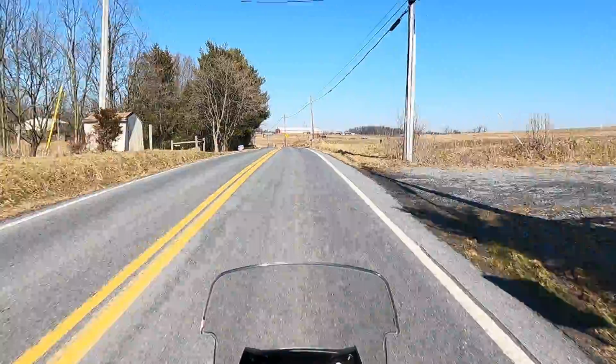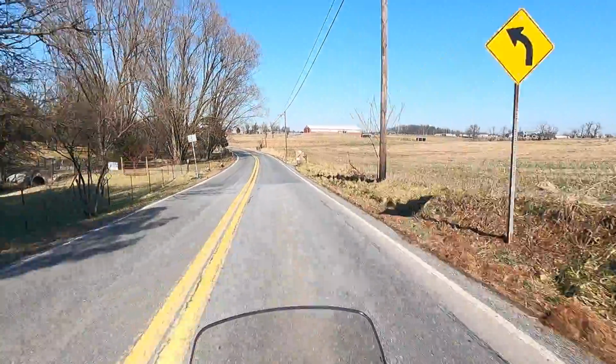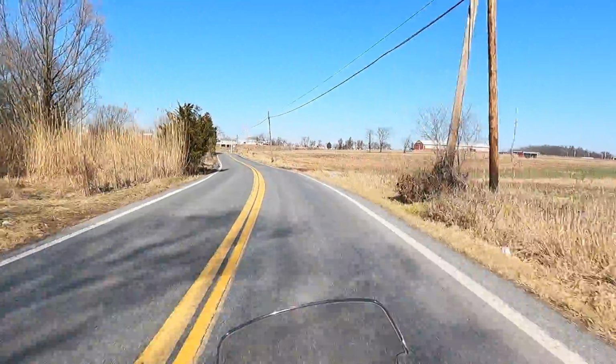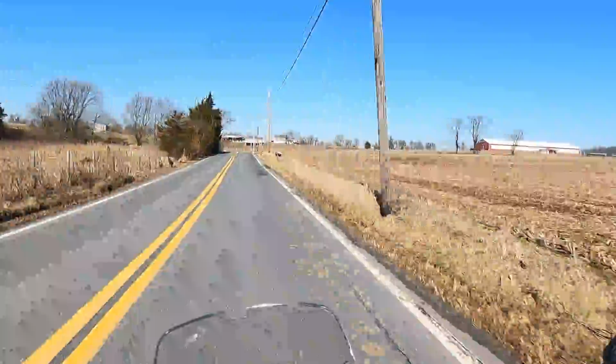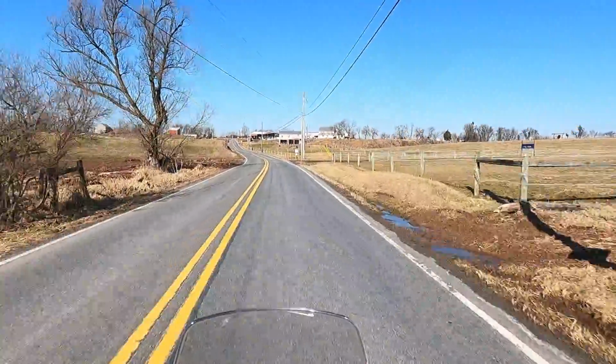This is styled like an ADV bike, an adventure bike, so it's a little bit aggressive looking, and I like this second generation of styling. I think they made it more crisp and nice looking than the first generation.